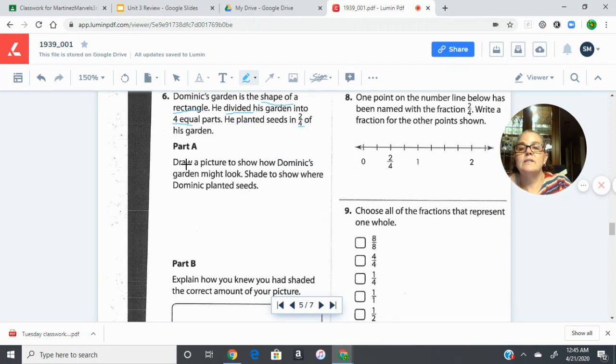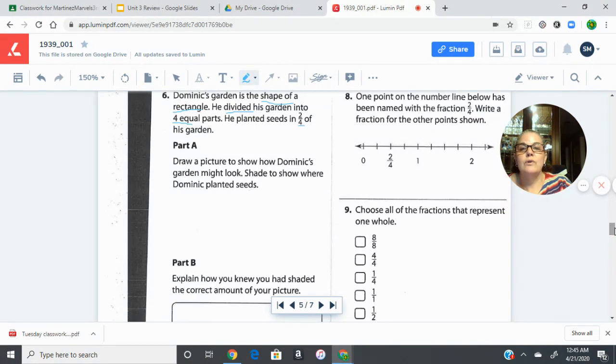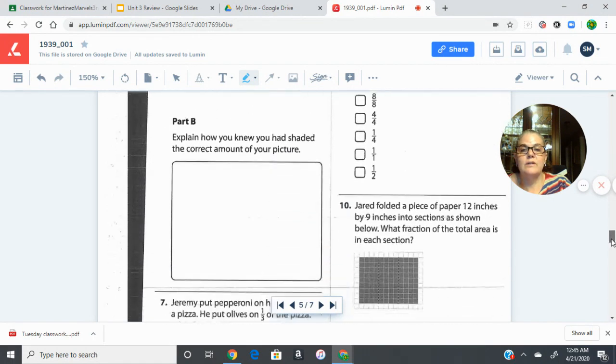So part 1 says, draw a picture to show how Dominic's garden might look. So that's your shape of a rectangle. Then it says to shade to show where Dominic planted the seeds. We know that he divided his garden into 4 parts, and he planted seeds in 2 out of the 4. So go ahead and color that in. And then B says, explain how you knew you had shaded the correct amount of your picture. So this is all words. So you're going to tell me how you know you did it right. How do you know that you did 2/4 of the garden?